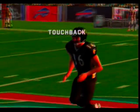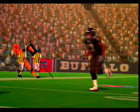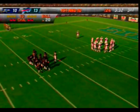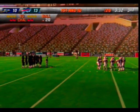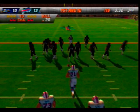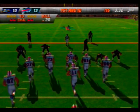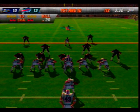This one is handled by Marshall. The defense did a nice job the last time around, forcing the interception. The Bills will start the drive at the 20-yard line. First and 10. The Ravens line up in a 4-3.